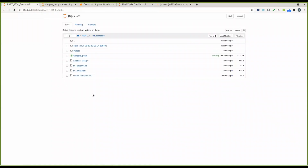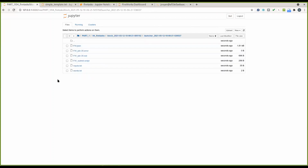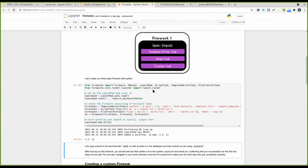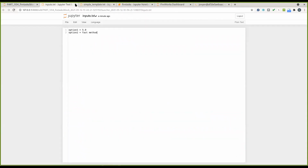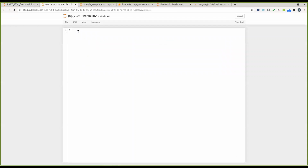Let's look at the results. So because we did qlaunch rapid fire, it created a block directory inside which there is a launcher directory. Inside this launcher directory, we have all the outputs. So we have inputs.txt, which is option 1.5 and option 2 fast method, which corresponds exactly to what we were asking here. And then what we have in addition to inputs.txt is the words.txt with the number of words, 7. Let's count it. 1 equal is 1. So 1, 2, 3, 4, 5, 6, 7. Very stupid, but just to show the basics.